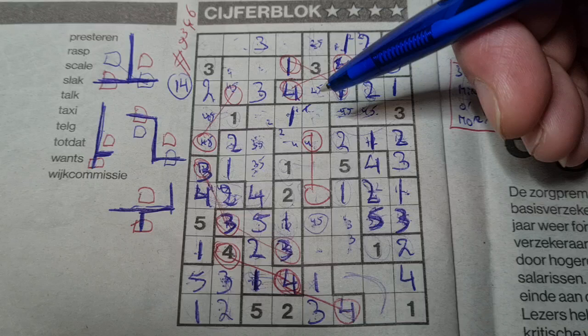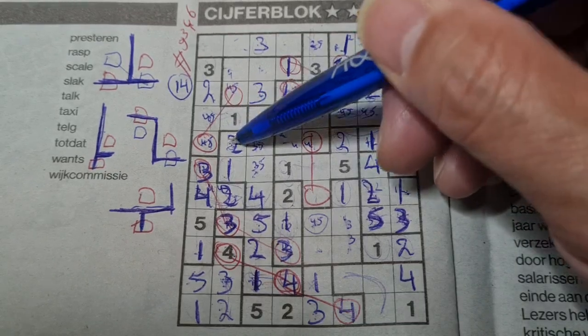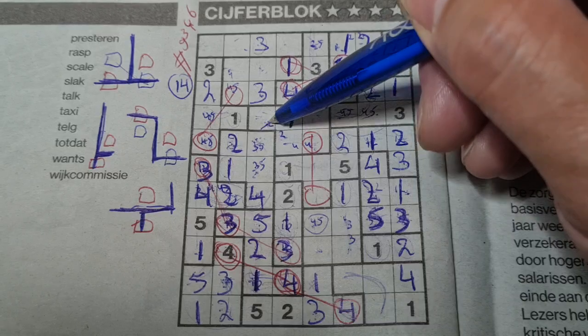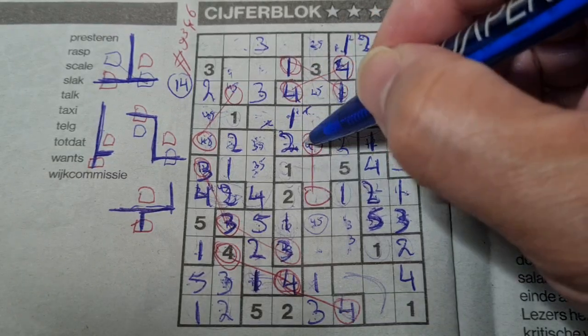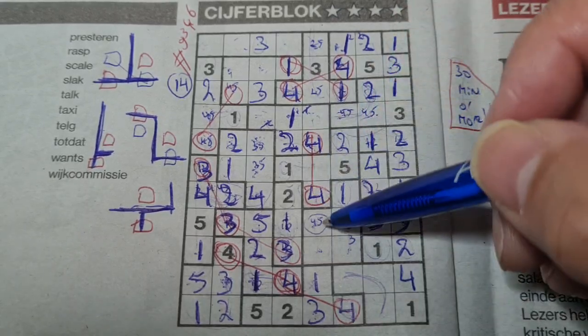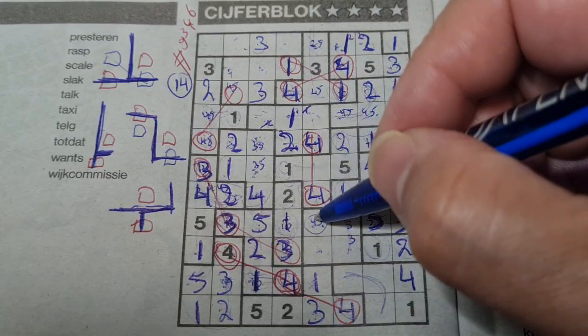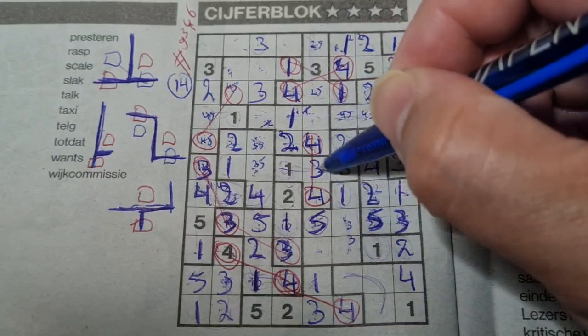Let me think. I've marked these 2 boxes with a 2. We have a 2 there, so this can't be a 2 anymore. That box will be 2. And I've eliminated here the 4, so the 4 goes there. Is connected with that box, will be so 4. I've marked this box with 4 and a 5. We have a 4 there, so this box should be a 5. 1 box left in this area for number 3.